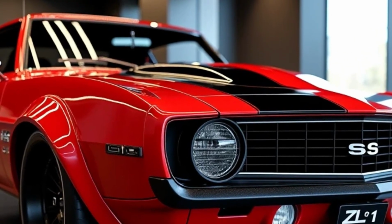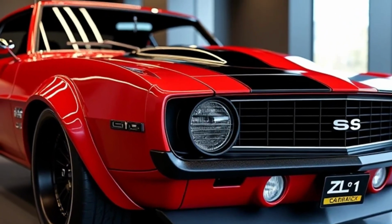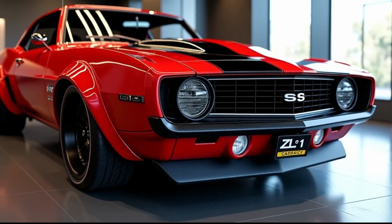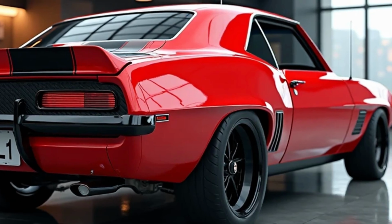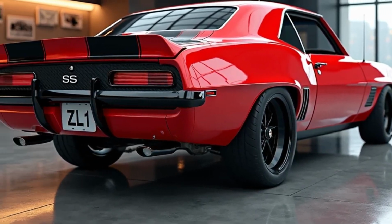Performance numbers were staggering for the era. A properly tuned ZL1 could run the quarter mile in the low 12-second range right out of the box, and with drag slicks and minor modifications, it could dip into the 11s. Top speed wasn't the focus, but the acceleration was brutal, pinning drivers to their seats in a way few street cars could match.